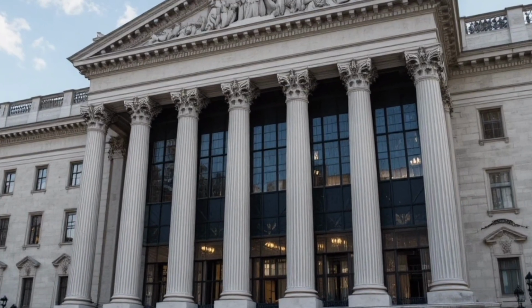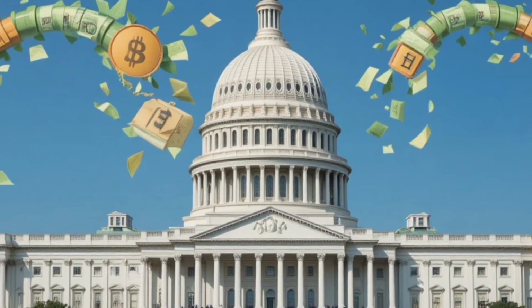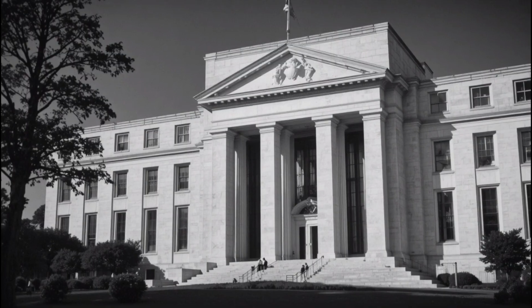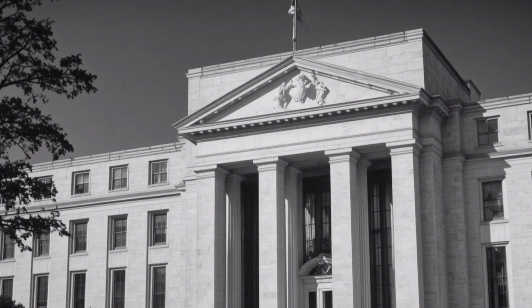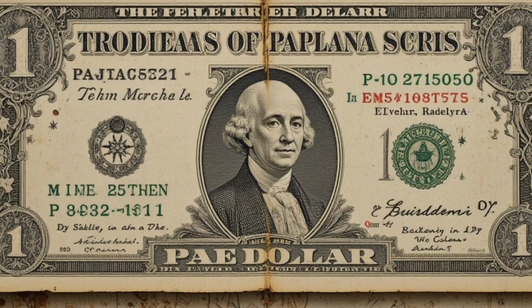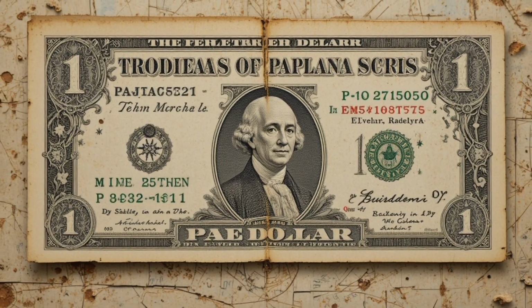This is the story of how the United States mastered the bond trick. How it built an empire out of IOUs and learned to buy its own debt without hesitation. When Washington spends more than it collects, where does the extra cash come from? There's no national savings account waiting to be tapped. Instead, the Treasury issues bonds, promises to repay later with interest. Investors buy them believing they're the safest assets on earth.